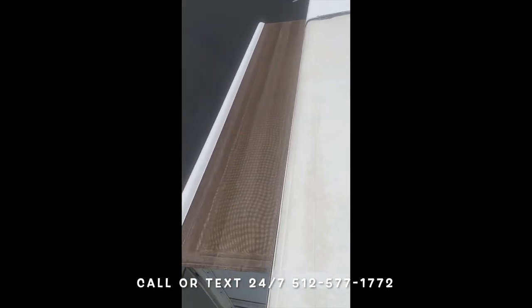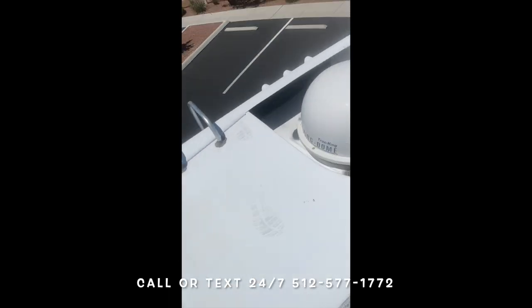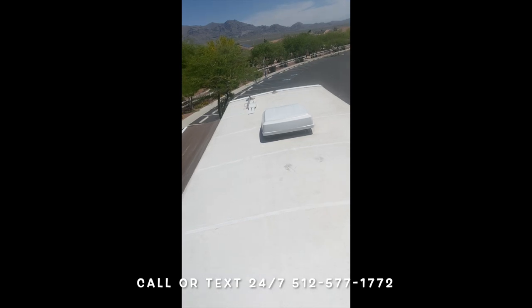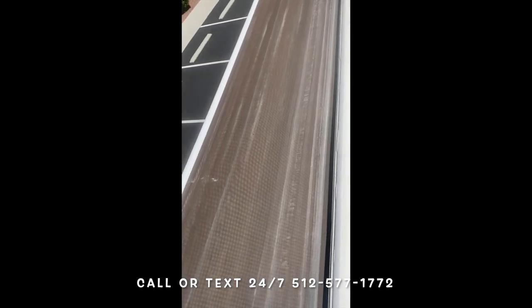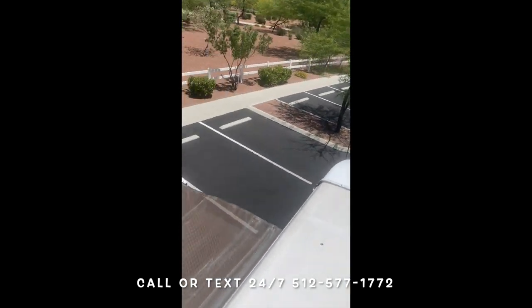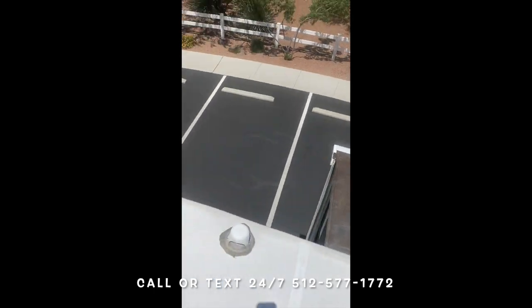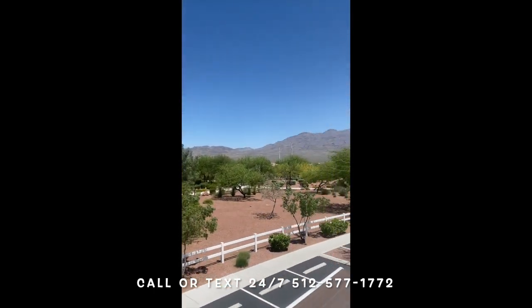These are the tops of the slides. This is an awning, for lack of a better word. It keeps leaves and tree limbs and acorns out of your slide. In the National Forest, you've got your slide out, and you get stuff on there and roll it in, and you've got a sealing problem. Mess up your seals. Wind is blowing once again.